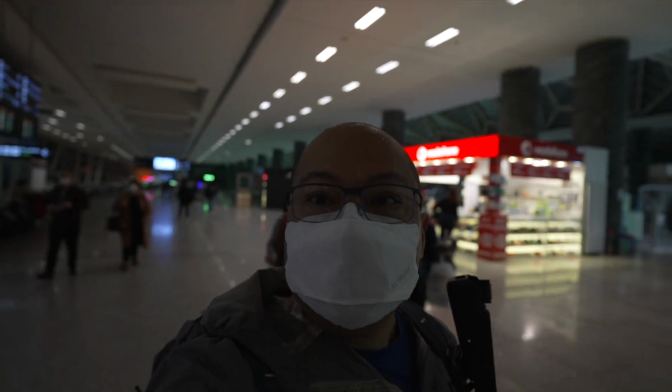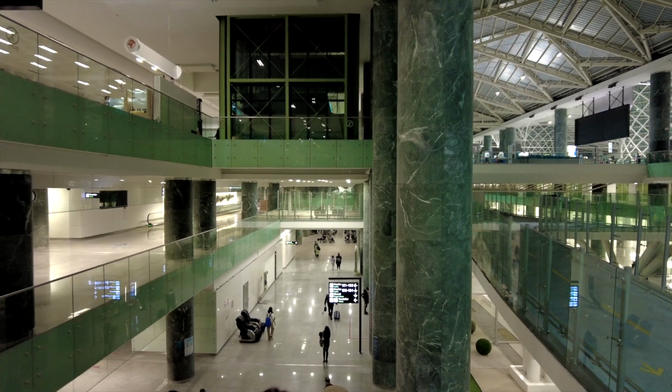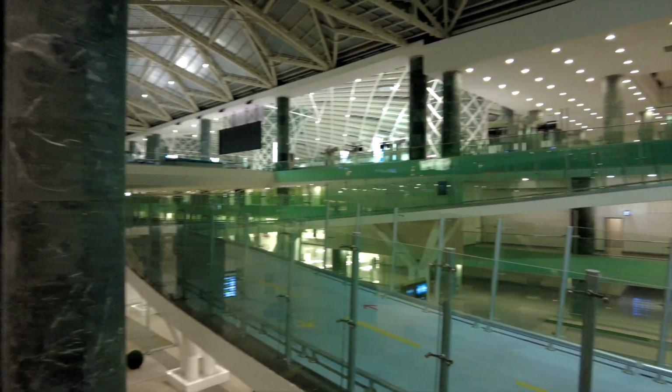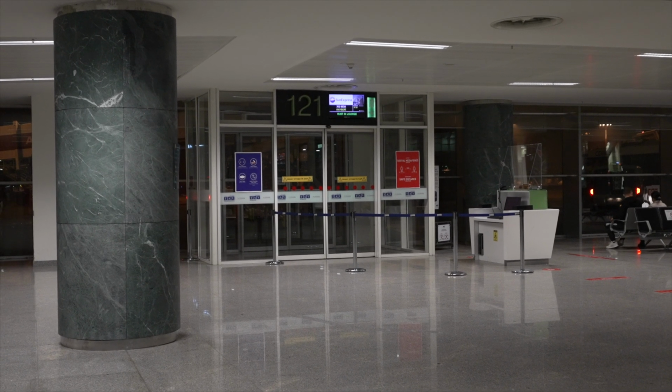On our way to our gate. Sort of a rush. Not much time. Bus gate boarding was located at the end of the terminal, 2 floors from where we checked in. Finally got to gate 121 to board our SunExpress flight. Waiting for boarding in about 5 minutes.